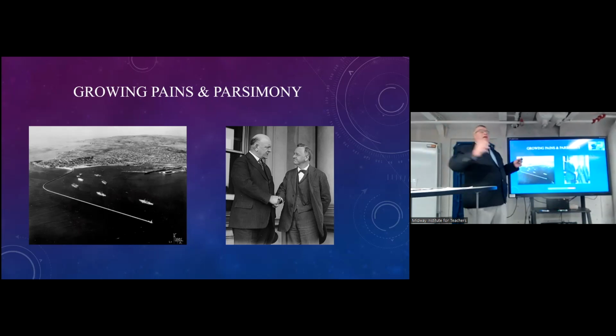The fleet that tried to expand in the last stages of World War I is now severely retracted. We're about to enter into international negotiations. The Washington Naval Treaty had been signed just before this disaster. So you have a period of retrenchment and parsimony in operating funds.